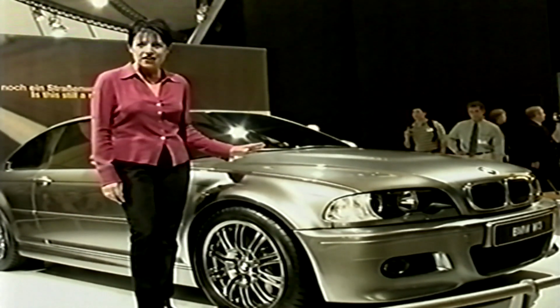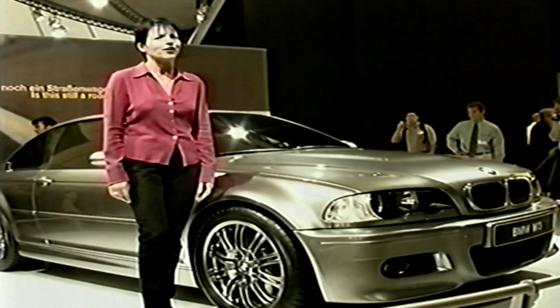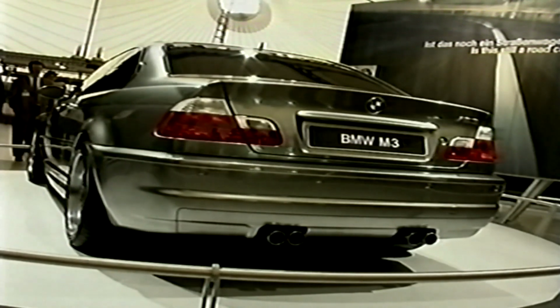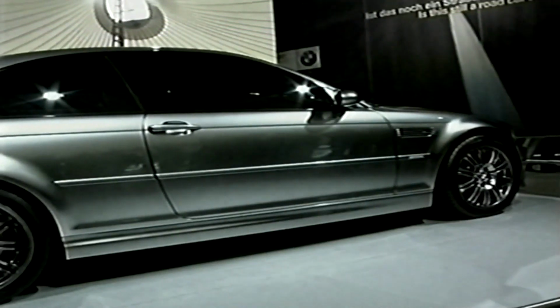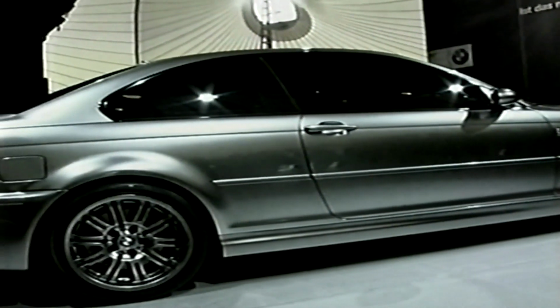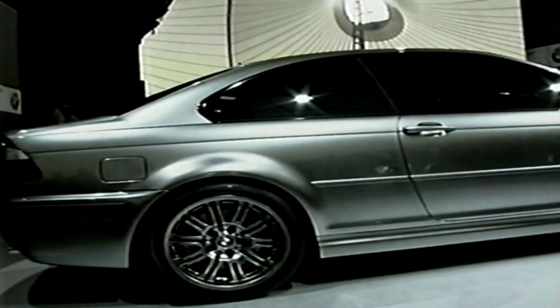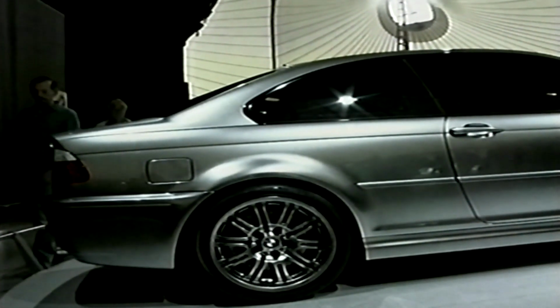It's been needed to compensate for the weight that's been inherited through a new platform and a larger body shell. But anybody that worries that the new M won't have the kick of its predecessor should really think again. The engine has grown to a 3.4-litre straight 6. Thanks to gadgets like BMW's double Vanos variable valve timing, the engine now pumps out 340 brake horsepower. The top speed is limited to 155 miles per hour, although it is capable of far more.